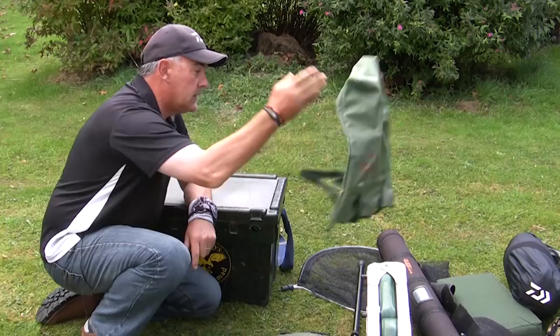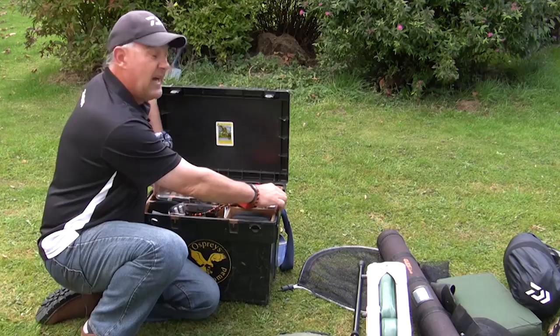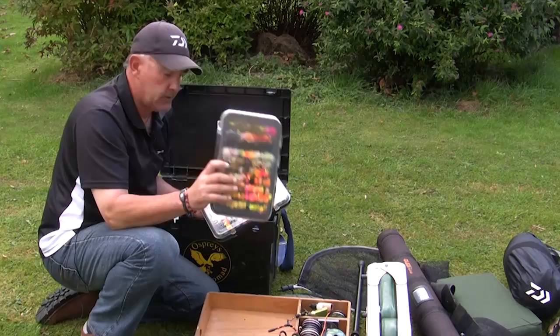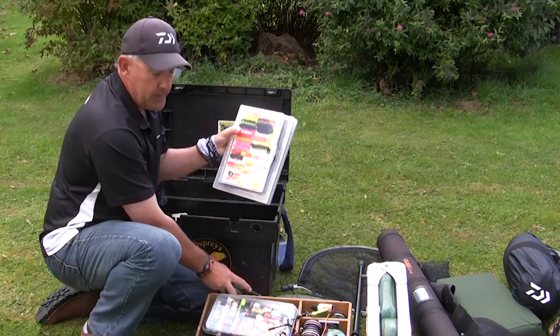Oh my God. Have a look in here. Top tray, kindly built for me by Hugh Waters. It's got a couple of boxes in the top. I've got doubles, I've got singles, lures. I've got the boobies. Inside then, I've got more boobies. I've got blobs, I've got dries, I've got nymphs.